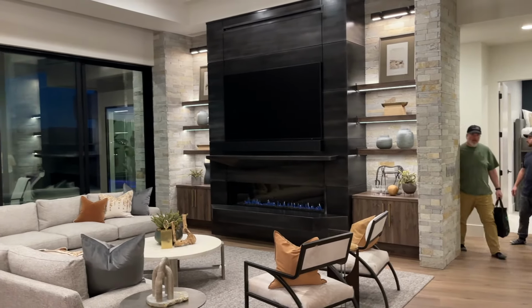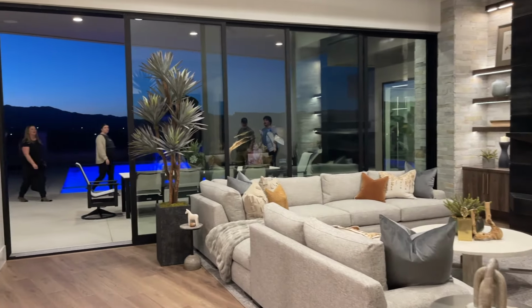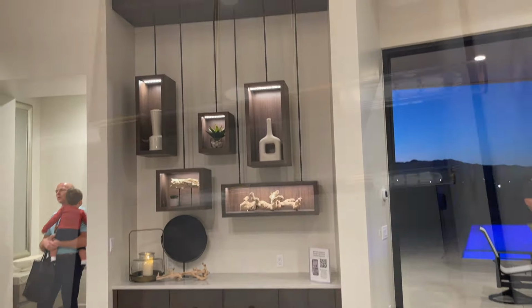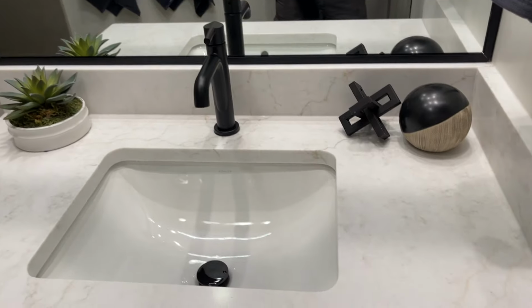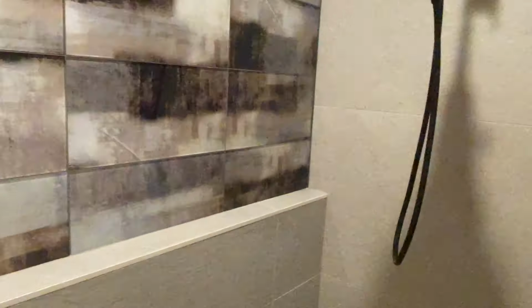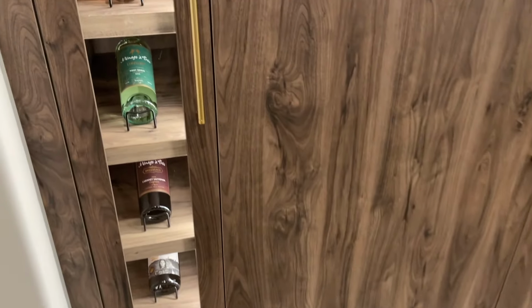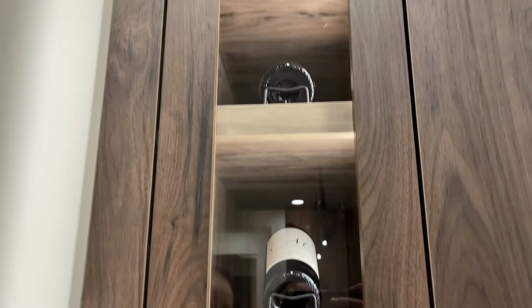So tell me what you think about that fireplace. I think that's a really nice touch to it. The TV's above it. These floating boxes again. And fun fixtures here. And counter space. And another walk-in tile shower. This was really nice how it was kind of a shiny color, reflective. And then over here by the refrigerator, it had a place for all these bottles, so that was a nice touch.